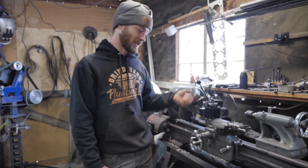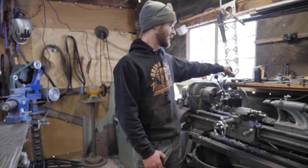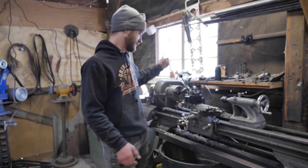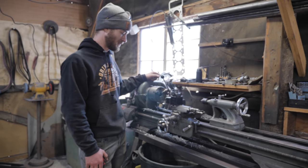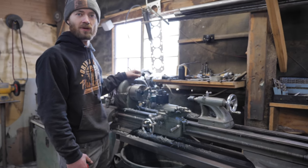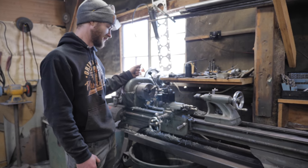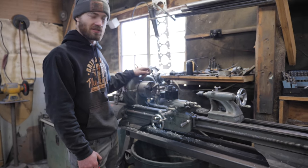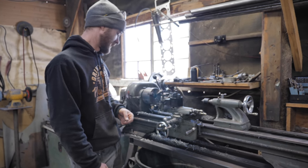Just shows you lathes never go out of style. But yeah, we picked this up for about $1,000 from somebody on Marketplace, and it's been a really good lathe to learn on and start with, and it does pretty much everything we'd want it to do. I even managed to successfully cut some threads with it the other day, which is cool.